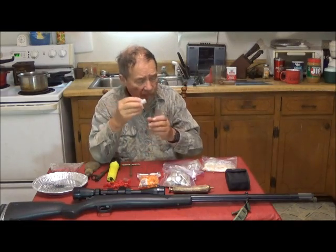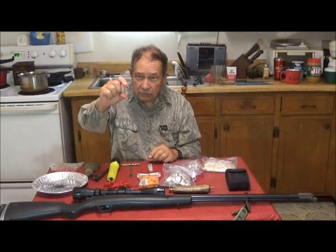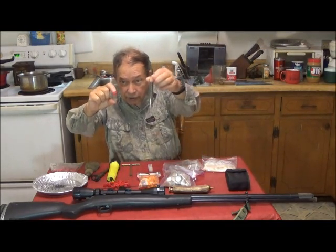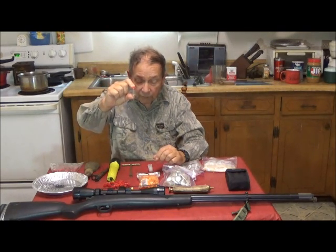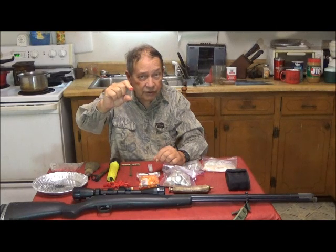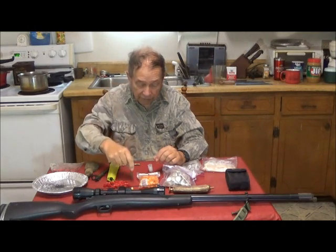So we have a measure here, one of these plastic tubes cut off. It happens to have a lid on it. And this contains my charge of shot, which is about 1.5 ounces of heavy shot. It is denser than lead shot, so it takes less volume. But it is also more effective.